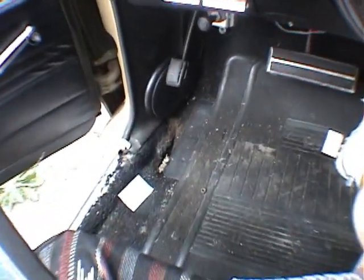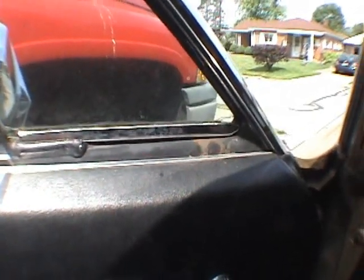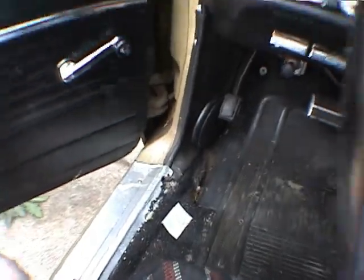And the main reason I'm going to be getting rid of her is the floors are starting to go, as you can see right there. I believe that's the only bad spot because, and that's from this wing window here leaking, and the water would sit and pool in the floor right there.